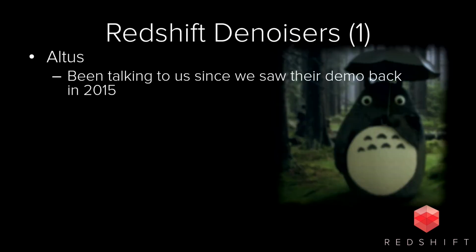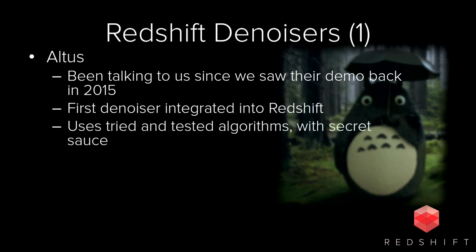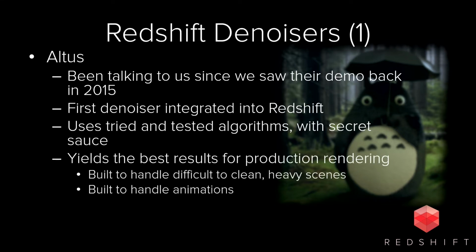First up is Altus by Innobright. So way back when, I think it was GTC 2015 or maybe SIGGRAPH, we actually met the founder of Innobright, and he showed us a demo and we were impressed, and we kept on talking, and now it became basically the first denoiser integrated into Redshift. Now, Altus uses basically tried and tested algorithms like wide filters, but they do have some extra secret sauce, which makes it, in our opinion, the best denoiser out there compared to other denoisers. And this means that we think it's the best for production quality rendering.